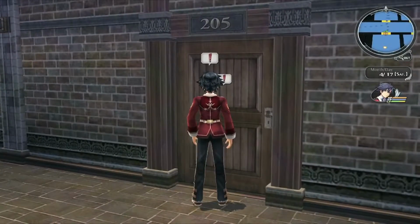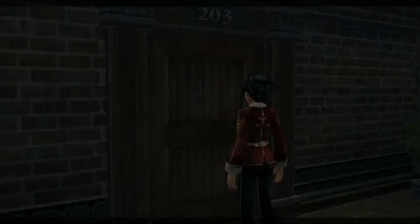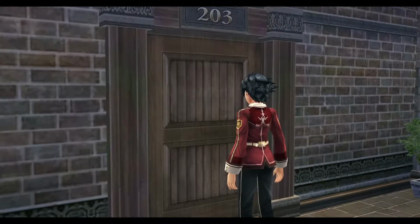Can I go in? Alright, I assume it just stays closed. And this should be Eustace's room.